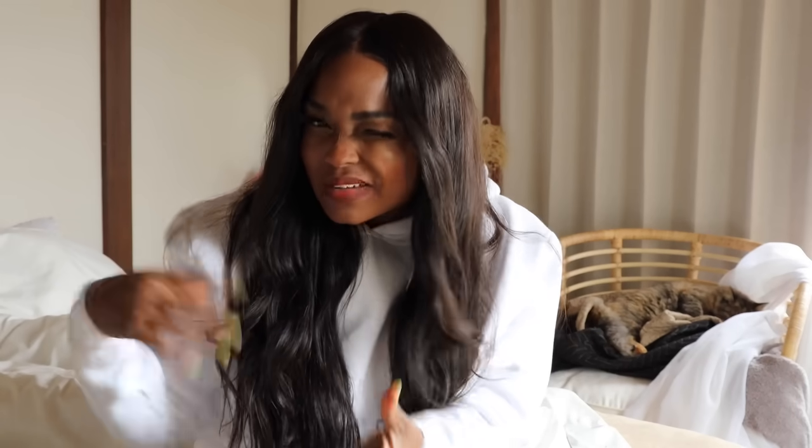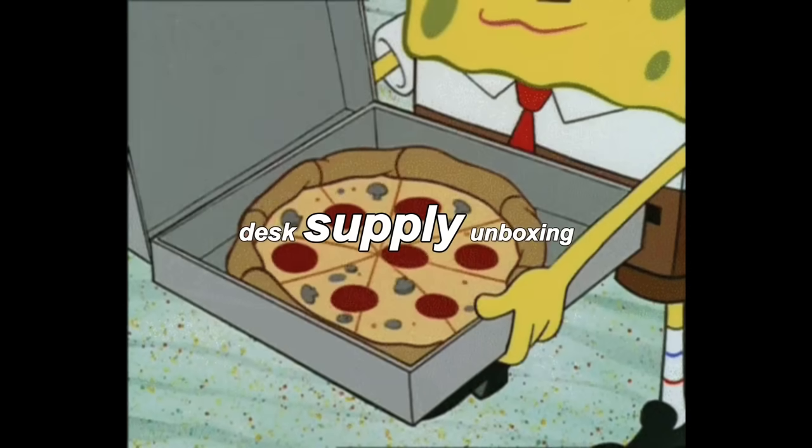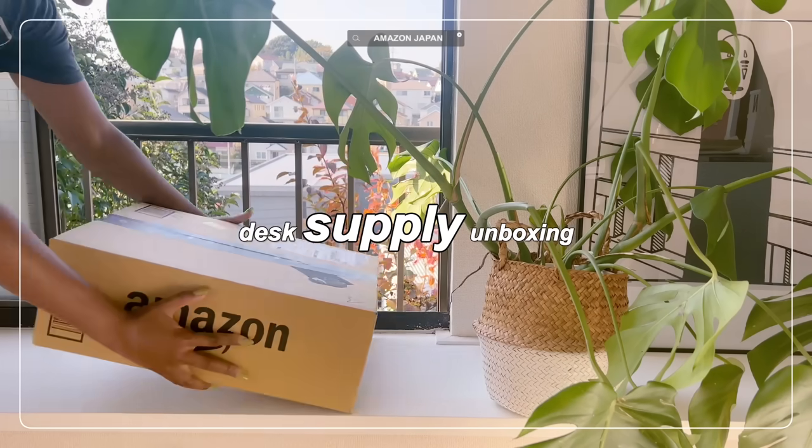I want this to be a studio slash second office, kind of. I'm very excited. This room has been such a headache. It's gonna be so nice to have a second place to work and also just clear out all of this clutter. So, I thought I would show you guys the process of me redoing the studio and setting up my second desk.